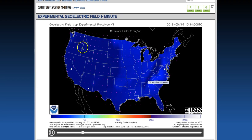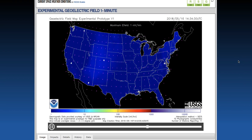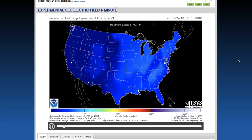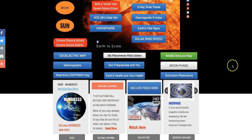Like, it would show bright purple, red colors throughout, and this just shows the United States, but it affects the entire northern and southern hemisphere. And we live in an electric universe, so everything has some sort of an electric component to it with regard to planets, moons, everything. And yourself. You and I, we're biological antennas. So right now you can see everything's very, very quiet on that home front.